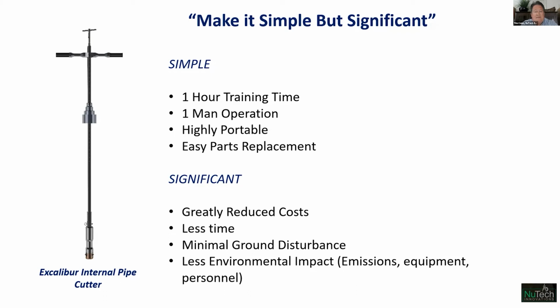This is an internal cutter. Many of you have seen external pipe cutters. Well, what we're doing here, and I'll talk more about that, is we're going inside the riser and the pile, cutting both of those and then pulling them out of the ground without having to, of course, excavate. That gives you minimal ground disturbance, less environmental impact, less equipment on location, less people out there driving a truck, low cost, and of course, it's a very safe operation as well.